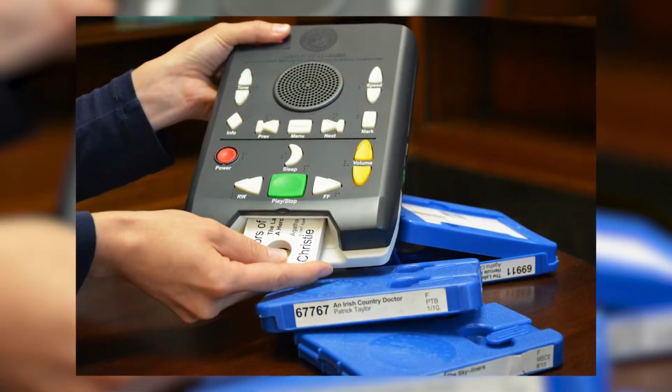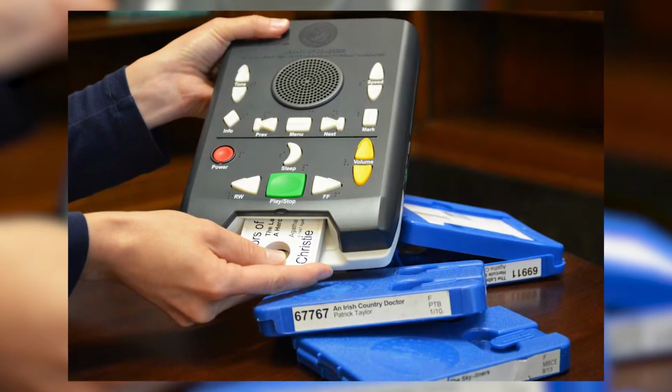Also, if you're looking for a bestseller or a novel that has just been recently published, if it's really popular, you might have to go on a wait list because all the copies have been loaned out. So at least that way, if you end up on a waiting list, you've got the other books as backups.